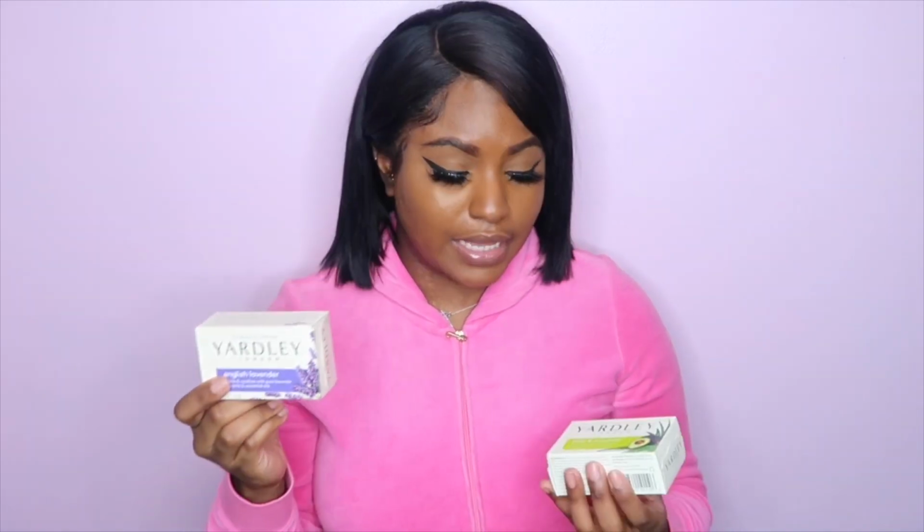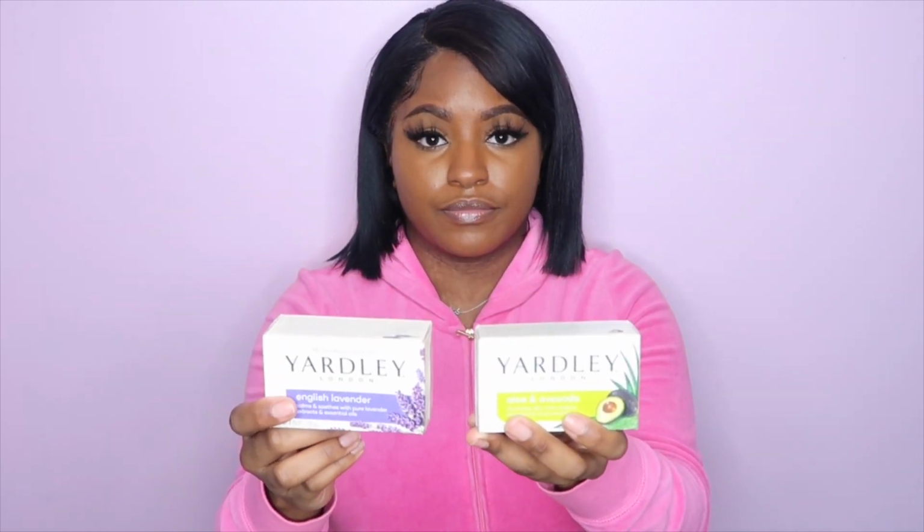Now, when I use soap, I like to start off with a bar soap. I like to use Yardley, either the lavender scent or I like their avocado scent. The reason I like to use Yardley is because it's gentle on your skin, and a lot of times my skin has become really sensitive lately. I don't know why, but sometimes I get chest acne. That's the only part of my body that will break out when I'm using like a product. It's really, really weird. It's literally my chest area. So Yardley is really calm on your skin. It's really gentle, and my doctor actually recommended it to me as well. So if you suffer from like chest acne or anything like that, try out Yardley. It definitely can help improve your skin condition.